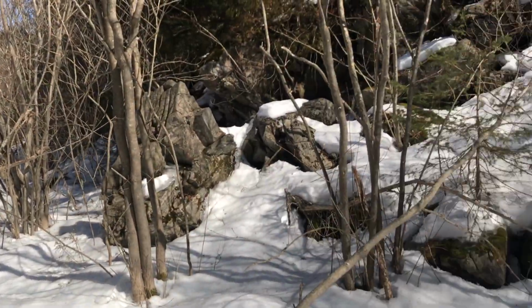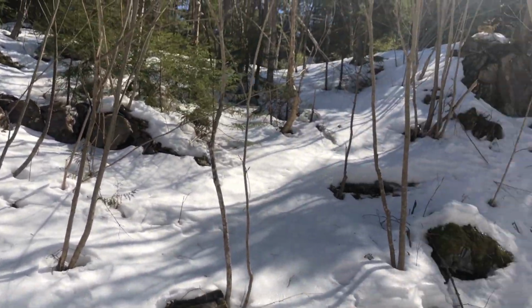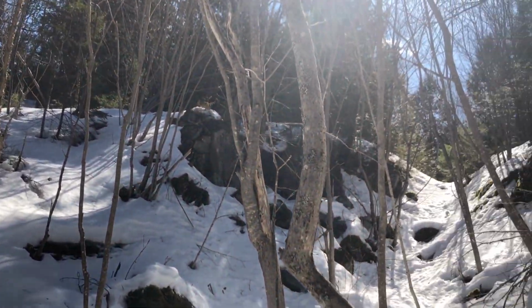And so right now, we're kind of off trail a little bit looking for Owen's Lake Cave. So we took Owen's Lake Trail, and we've kind of come up the brook a little bit because we know that the cave should be fairly near that brook. So we're gonna climb up this ice wall and the cave should be right on the other side of it. So let's get up there.